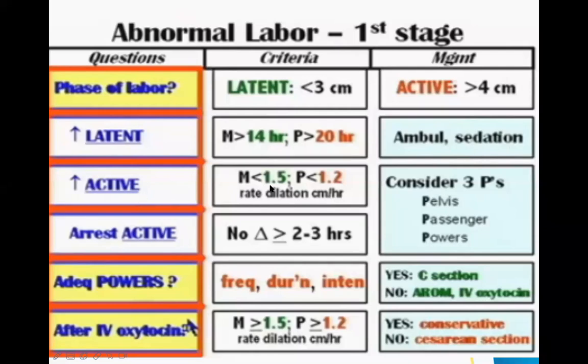Regarding the prolonged active phase, see this, in multipara, if the progression is less than 1.5 centimeter per hour, and in primipara or gravida, if it is less than 1.2 centimeter per hour, then the criteria is met. And we consider 3 P's here to find out the cause why this active phase is prolonged or arrested. Probably some problem regarding the pelvis, maybe it is inadequate or small in size, either in the inlet, the pelvic cavity, or in the pelvic outlet. Anywhere there may be a problem.